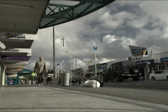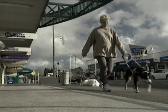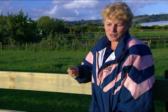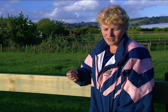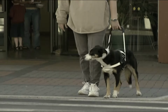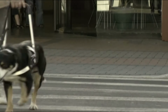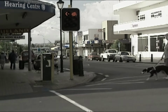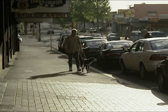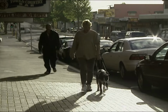Herding and guiding aren't a natural combination. Julie Hodge of the Royal New Zealand Foundation for the Blind was Jassel's trainer. The big things that I suppose I was concerned about with Jassel was that her desire to chase would come out at inopportune times or inappropriate times. Jassel's job is multifaceted. As a herder, she needs to listen to John's commands. But as a guide dog, she must assume a lead role.